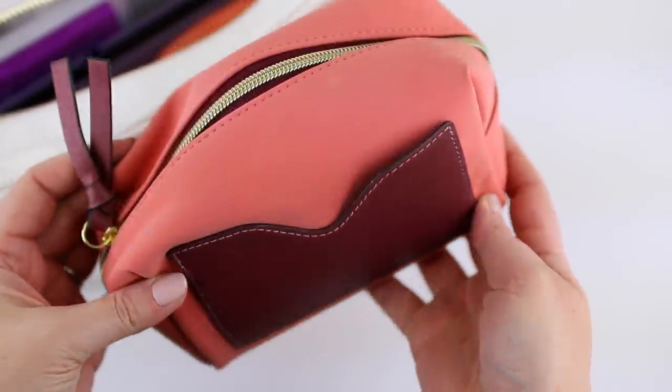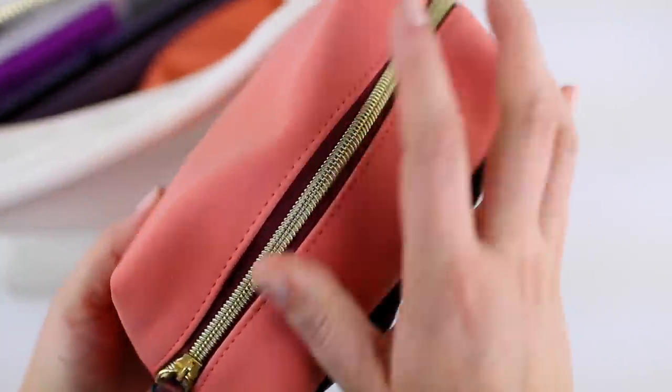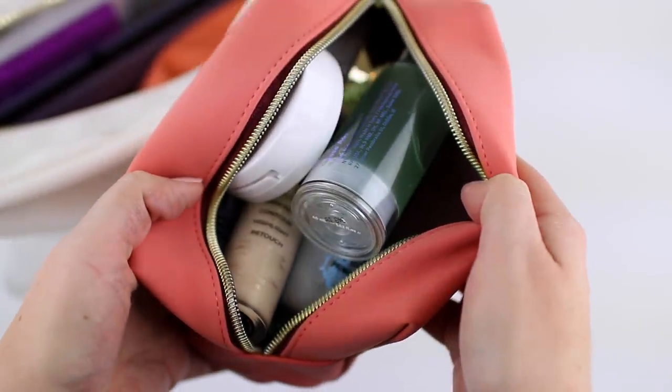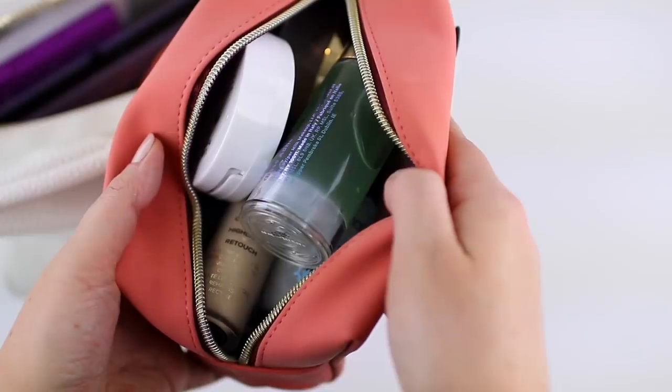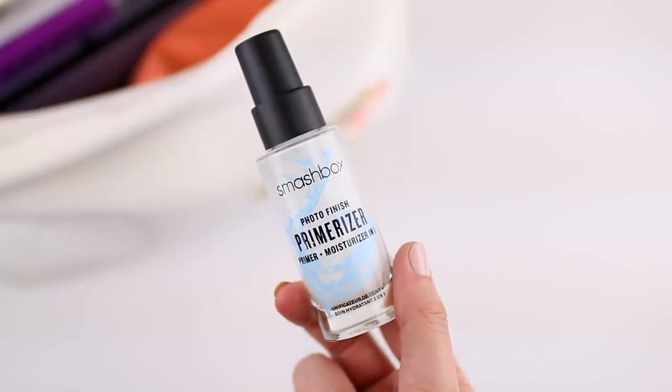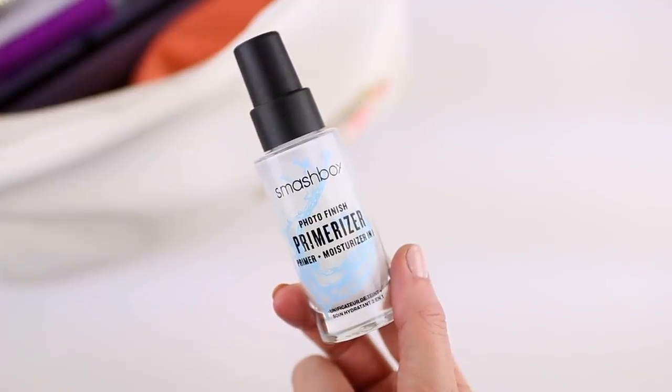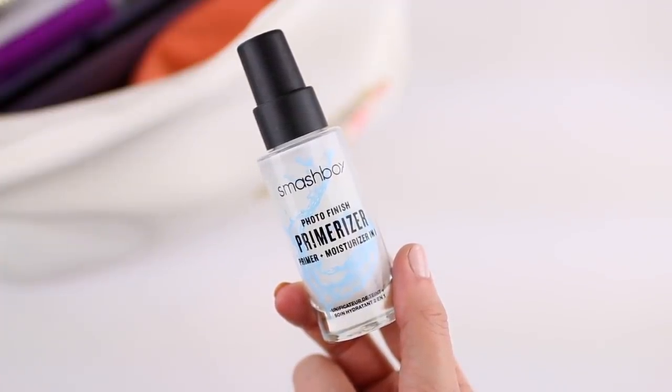Okay, so moving on to face products, I think if you're going to think I overpacked, it will probably be in this category, but I never know what type of look I want to go for, so I don't mind sticking a few extra products in there because I don't have to fly, I don't have to weigh my bag or anything. So I'm bringing the Smashbox Primerizer, which is my go-to face primer.